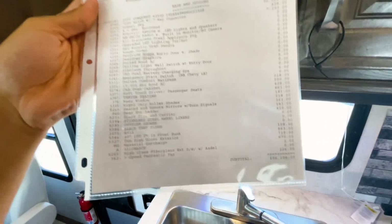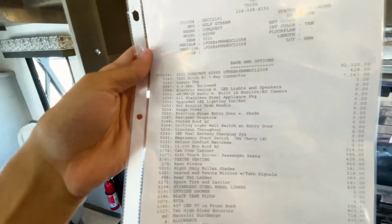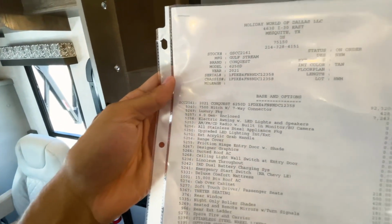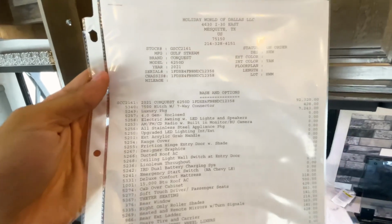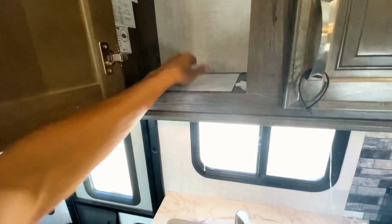all your stuff there. It does have an MSRP of 106, so that's what the MSRP is on this particular motorhome. If you want to get a sales price, you can contact us on the number at the end of the video. Let them know that you saw my video and we will get you a sales price on it. But those are all the different features that are on here. I think that's it. There's nothing on the back.